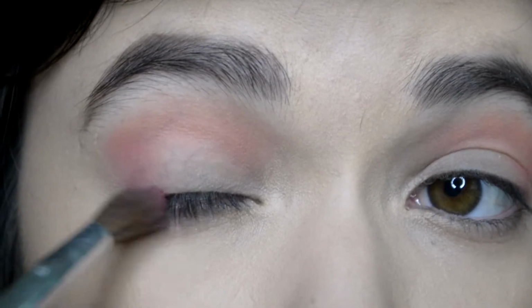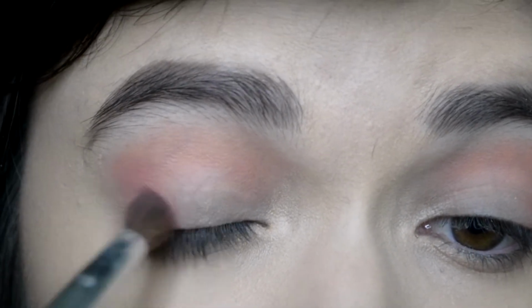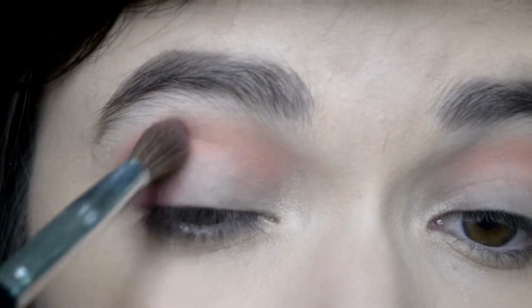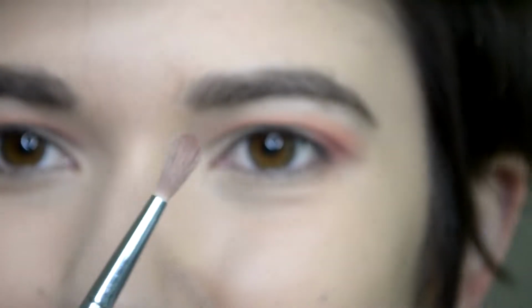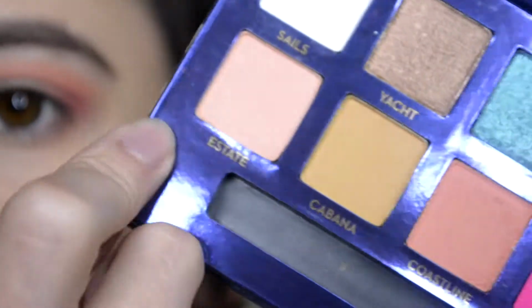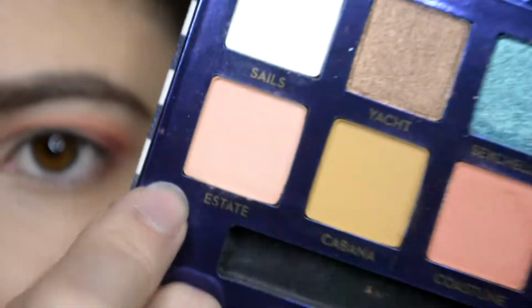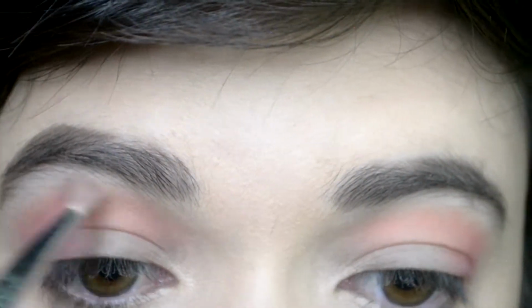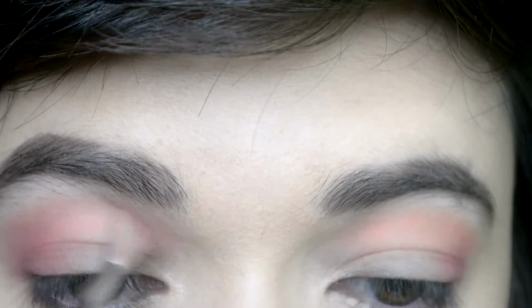So I'm just gonna deepen up this outer corner with that, just a little bit. Again, I don't want it too dark. So just out here a little bit. Next, on my very favorite teeny tiny itty bitty blending brush, I'm gonna take Estate. It has a little bit of peach to it, but it's not quite peachy. It's not really coming across on camera. It's like a skin tone color, but with just a little bit of peach. So I'm gonna use that to blend all these edges out. Okay, next I'm gonna take that Seychelles.